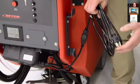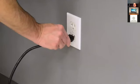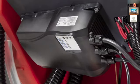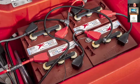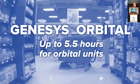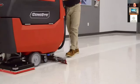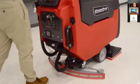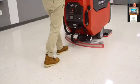Machine run time is key, and that's why Genesis harnesses the power of large 260 amp-hour wet batteries or 220 amp-hour AGM batteries, delivering up to 4.5 hours for disk machines and 5.5 hours for orbital units. These continuous duty runtimes give your floor maintenance team the ability to complete their daily cleaning and attack the toughest project work jobs as well.